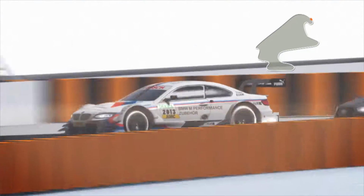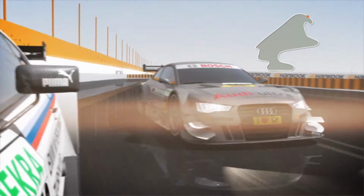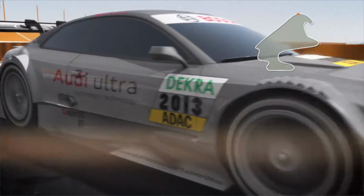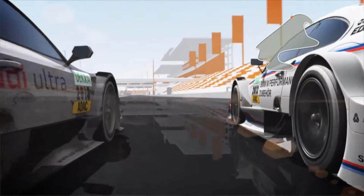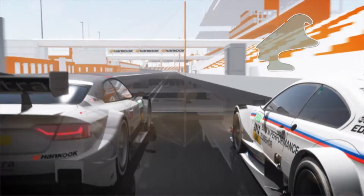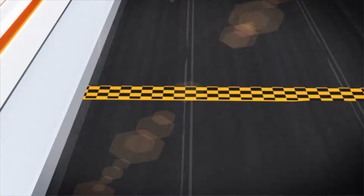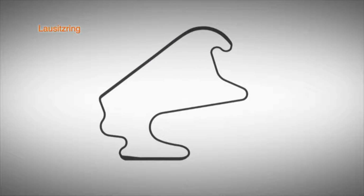Here they are up onto the banking again, once again very close to the wall, fastest part of the circuit, using the DRS system now to take them down past the pits, and that is a lap of the Lausitzring. Circuit, 3.478 kilometres long in this configuration. We'll be having 52 laps around here, 180 kilometres.